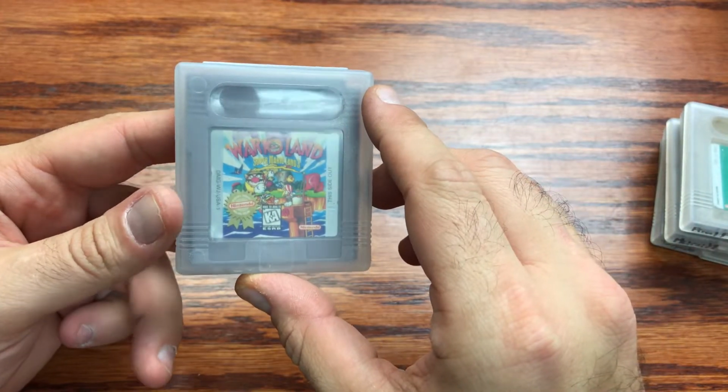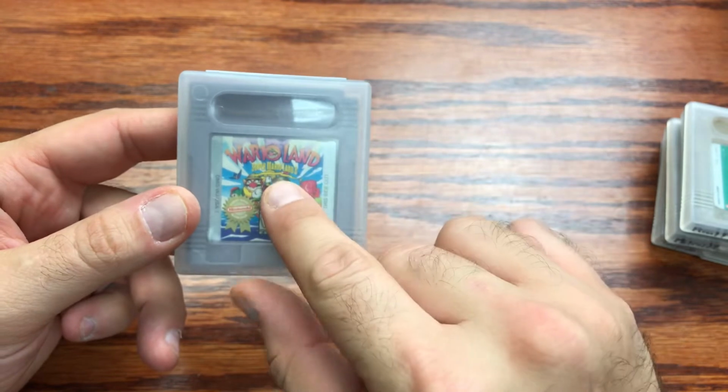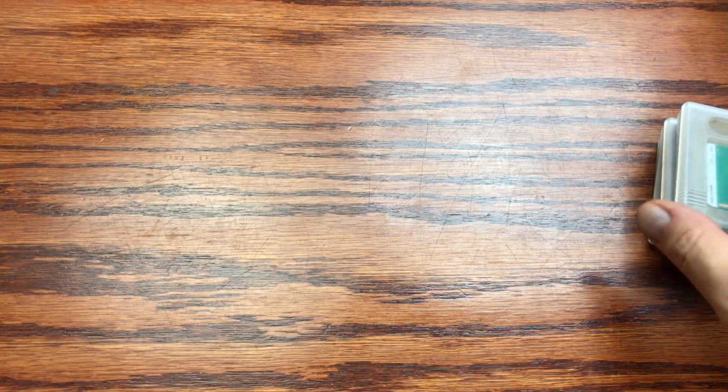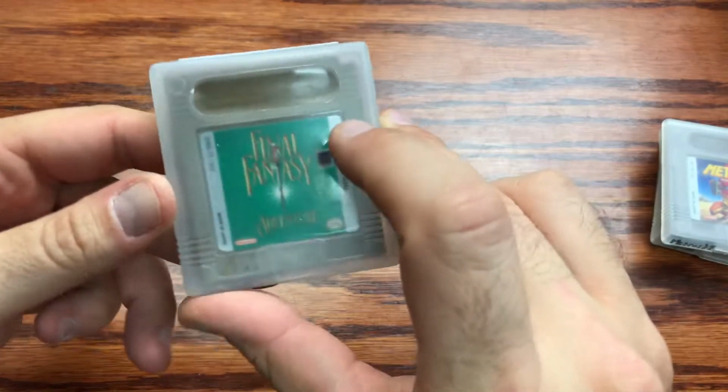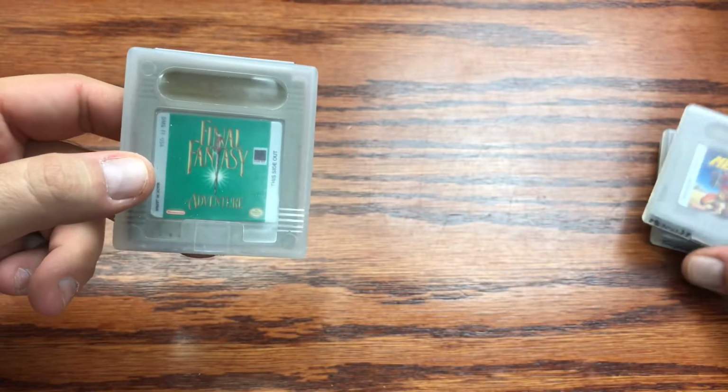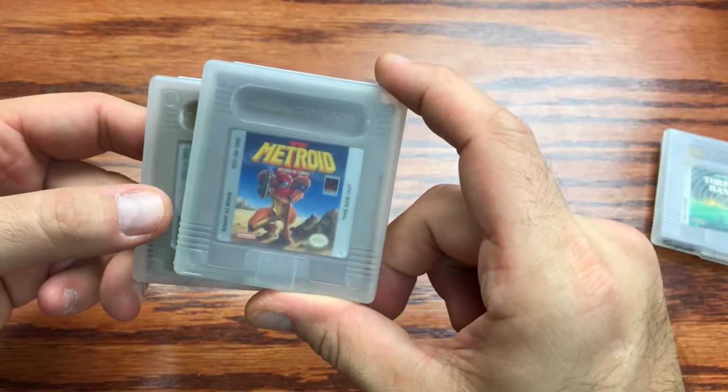We got Wario Land, which is very similar to Super Mario Land 3, which is very similar to Super Mario Land 2. Not a lot was changed in regards to that aspect. Final Fantasy Adventure, a must-have for the Game Boy. Metroid 2, Return of Samus.